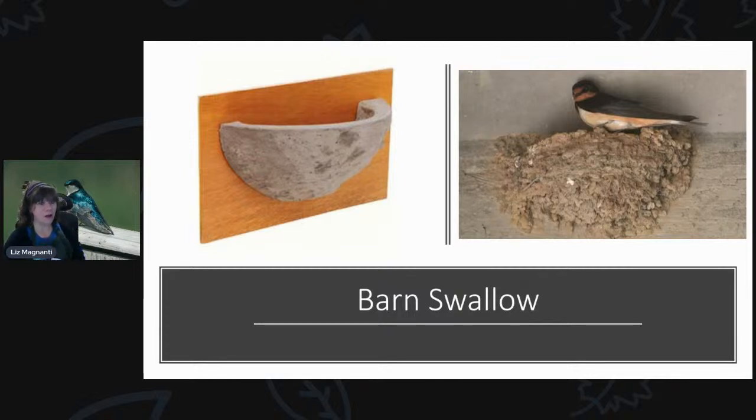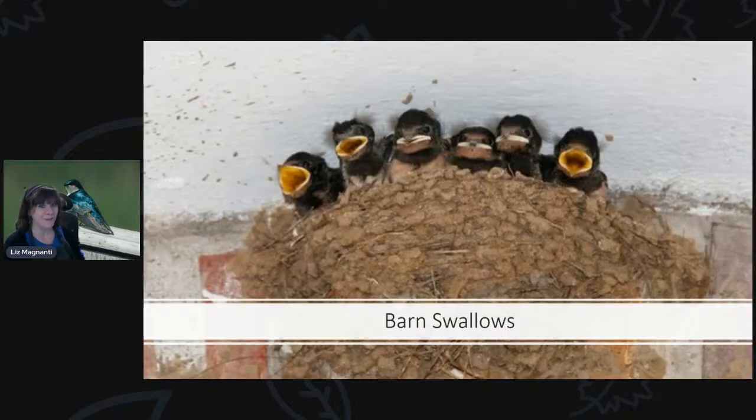Barn swallows also nest on structures. They'll build their own nest made out of mud, but we also have these little barn swallow cups that you can screw into the side of a house or a shed, or they love things like gazebos to nest in, something with an eave. Barn swallows, you might see them under bridges. I see them under bridges a lot if you're going along the canal or anywhere under a bridge. In about a month or so, you'll see a bunch of swallows. I haven't seen them come back yet, but they will be soon. And here's their babies. I love this picture. It's really cute.